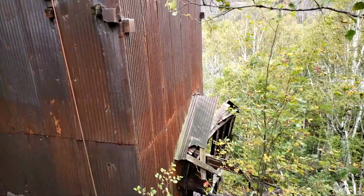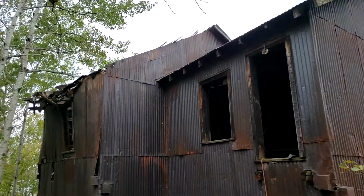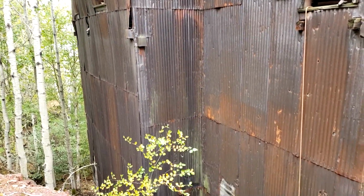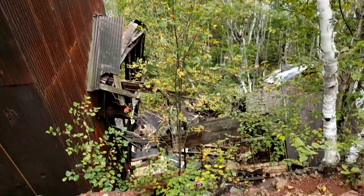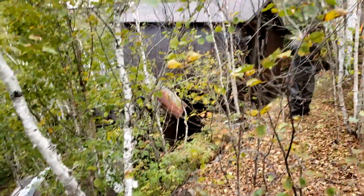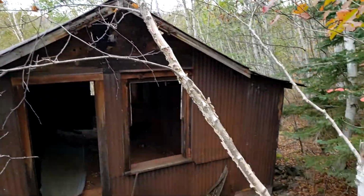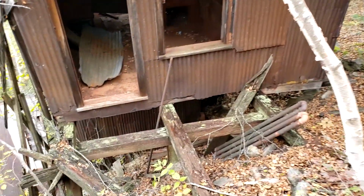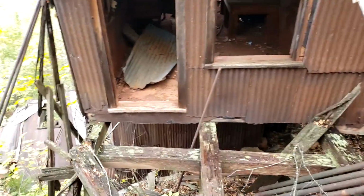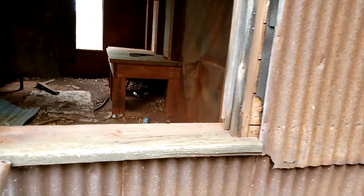All right, we're just up beside that building that we were just in. And there used to be probably a conveyor belt going across there too. There's a building over here I'm gonna check out. All right, this is that other building. Some kind of shack with a table in it, from the looks of it. Woohoo, slippery.